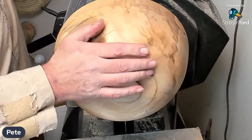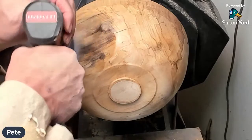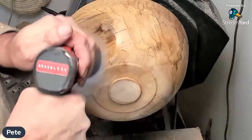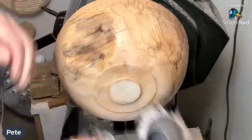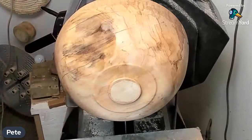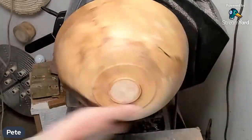What finish are you going to put on the outside, Pete? We're just going to leave it like that. Hamster sheen. Good. Now, what's that you're using, Pete? Just a polishing mop, just to work that bit where the bark was, where I can't get in with the standard lathe turning.